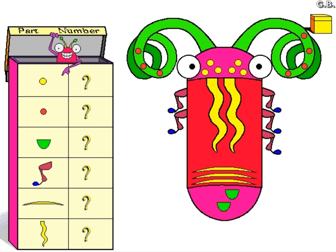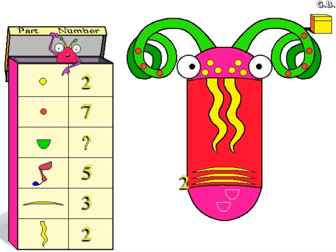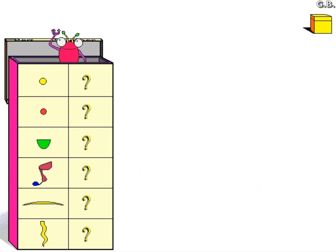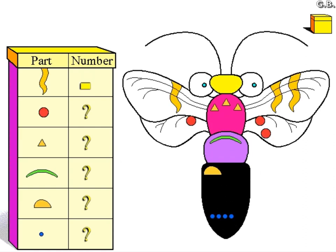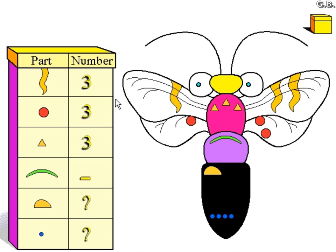Here's how we play. Bugs on the table. Look at the bug parts on the table. Count each matching part. Enter the number next to each part and press return. Yeah, man. Groovy. Cool counting. Try again. Smooth. Way to go, Daddy-O.